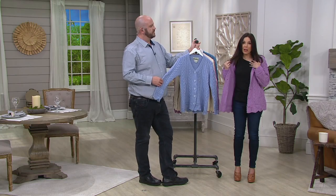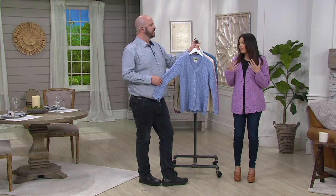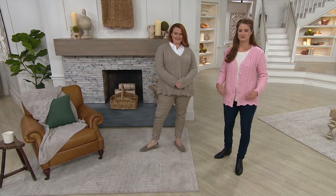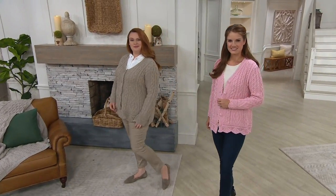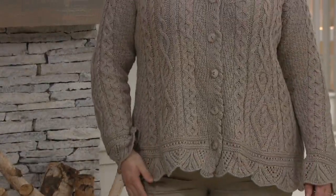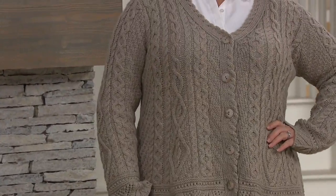I'm wearing it with just my own black t-shirt. And if you're wearing it with a collared shirt or something like that, it's perfect for wearing to work. If you're in an office that has a lot of air conditioning, you want something to take a little bit of the nip out of the air. Look how beautiful. This is not the sweater you find down at the local department store. It just doesn't exist out in retail like this.